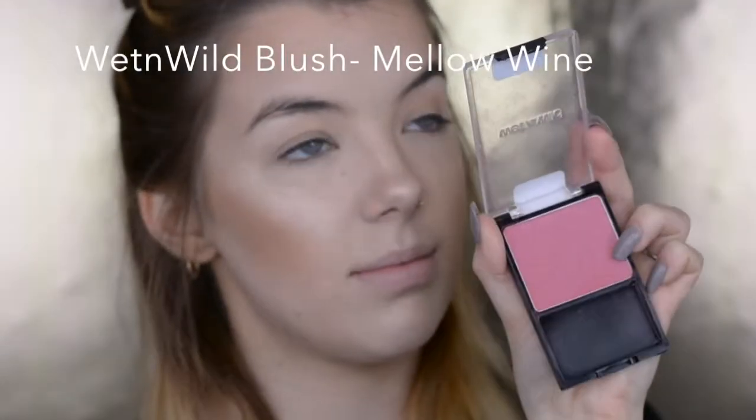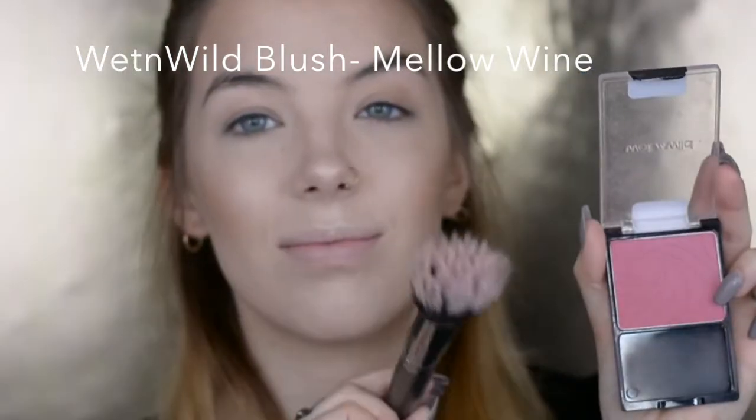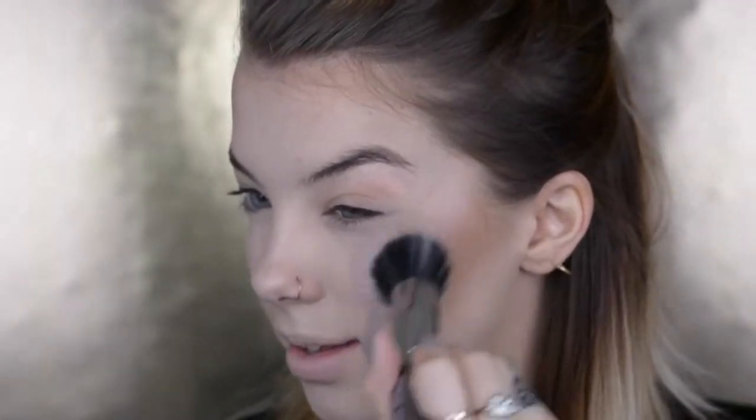For blusher today, I'm going in with the Wet n Wild Mellow Wine Blush, and let me tell you, this stuff is crazy pigmented. I had to put it on and then put some powder back over it because it's insanely pigmented. It's a really pretty winey pinkish berry color, which fits perfectly with the Modern Renaissance palette. And I am using this with a random cheap stippling brush.